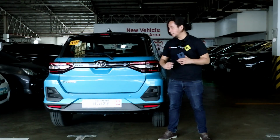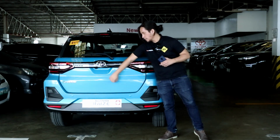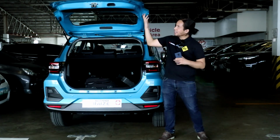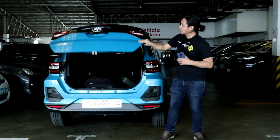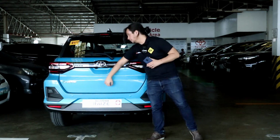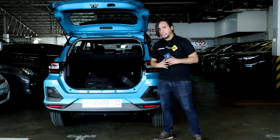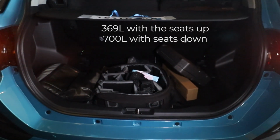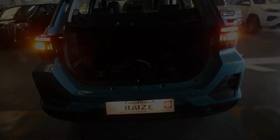So like the Raize G, the Raize Turbo also has a manual liftgate. Okay. So I wish that the button was down here so you get better leverage, because from here it's a bit harder to lift it up. It would be easier to lift it up from down here. Anyway, in here you get 369 liters of cargo space, which is pretty impressive for the car size. It has more cargo space than the Geely Coolray and the Geely Escara.